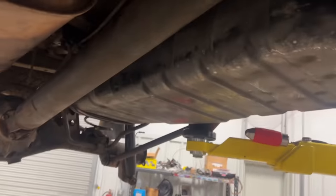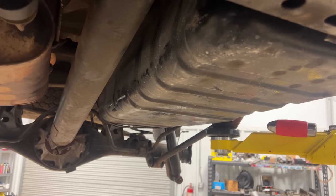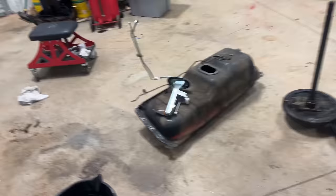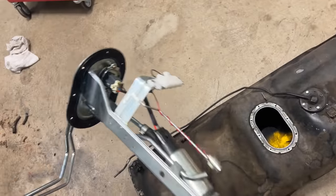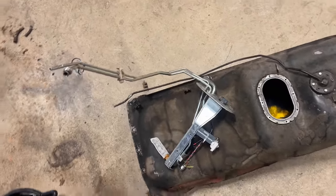We got ourselves a new fuel tank in there. We've got lines. I replaced missing bolts. And I found out why the bolts were missing. While the gentleman was trying to figure out why it wouldn't run, they put a fuel pump in it. While they were doing the fuel pump, they broke the arm off the sending unit. So that is why it didn't work.